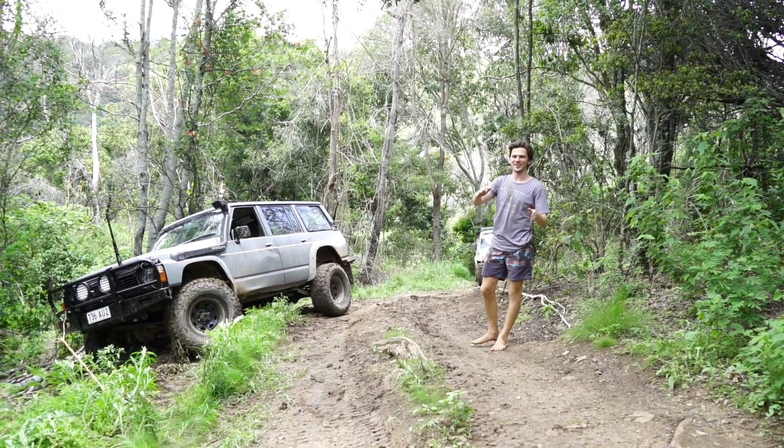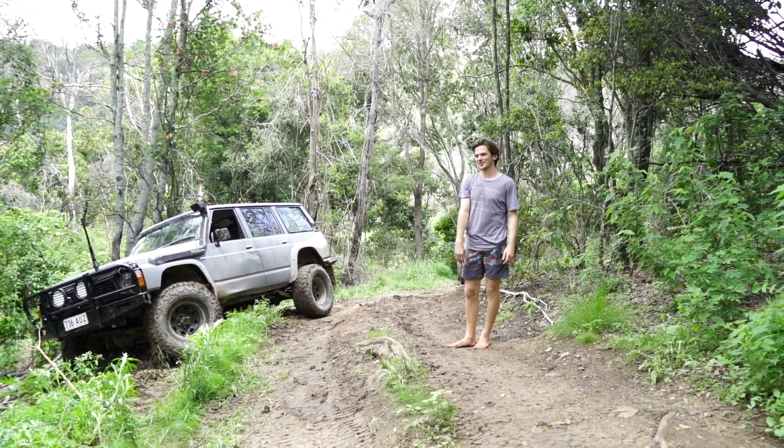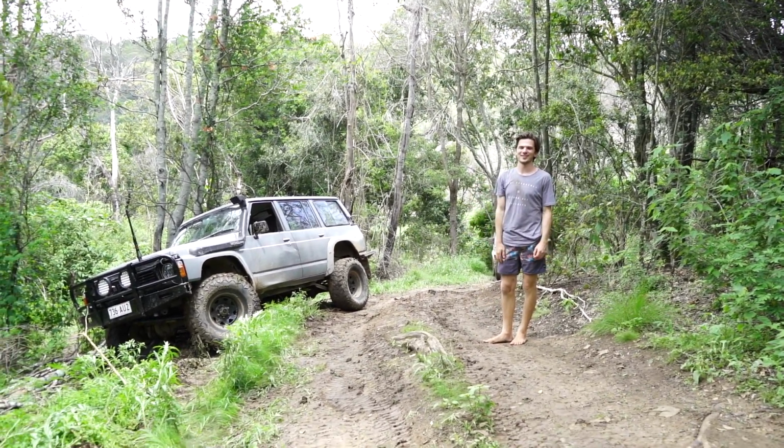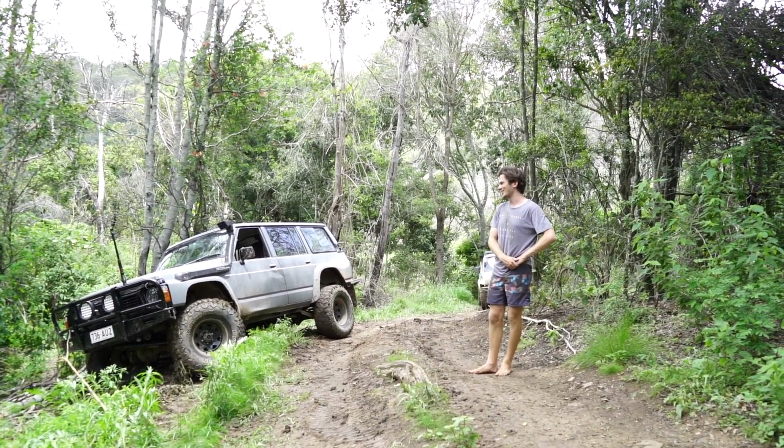Right, so we're going around this corner here on the easy green track. Hit a slight soft patch. Slid into the bushes. Then reversed about 10 metres through the bushes into a tree. So yeah, now it's stuck there.